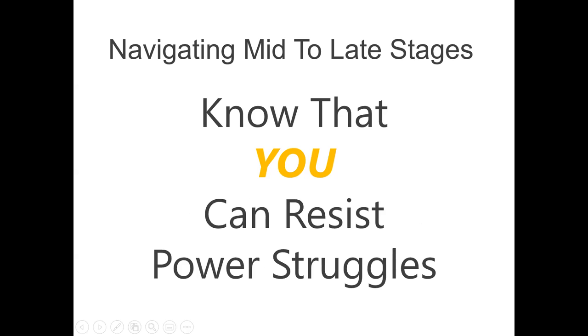You can resist power struggles. And one of the ways that you resist the power struggle, I think one of the reasons that people get in power struggles with their loved ones who have dementia, one of the main reasons is because they are burnt out. So you've got to get help. If you're at home with your loved one, don't be the only one providing care. You've got to have friends and family involved, or maybe a hired person, or maybe it's time to consider senior living.